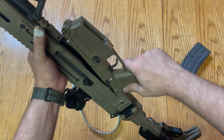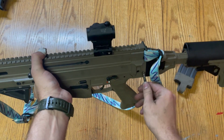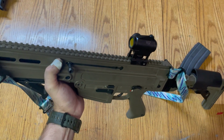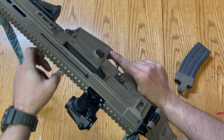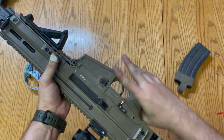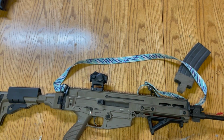And then you just rock the lower on, get the pins, push those back into place. Function check. Boom. 805 is back together.